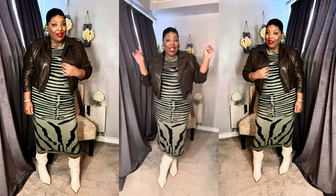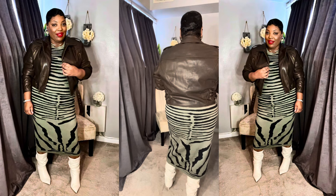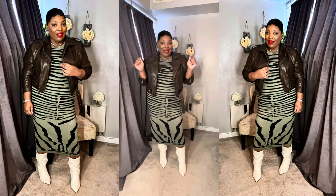Y'all ready to get into the looks? Let's get into it. Okay, y'all, so here is look number one. Both pieces are from Fashion Nova. This is the Savannah sweater dress, and this is the Dietz moto jacket. I'm going to get y'all some spins first. Y'all need one more spin? Let me get y'all one more spin.